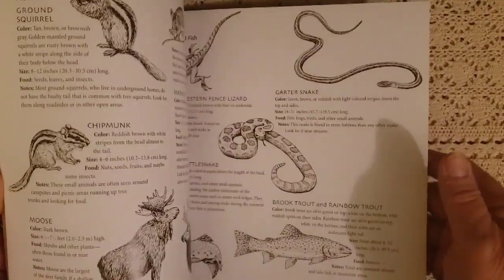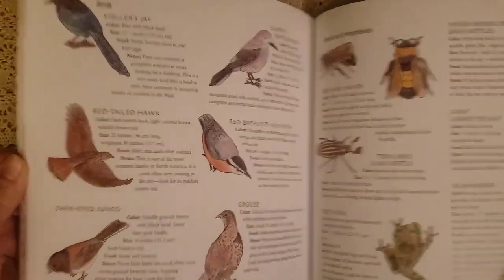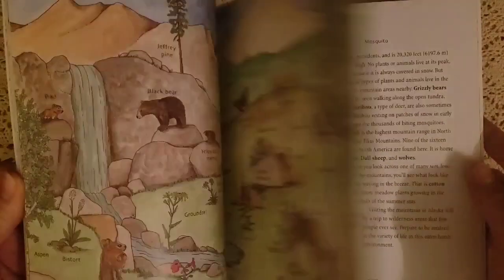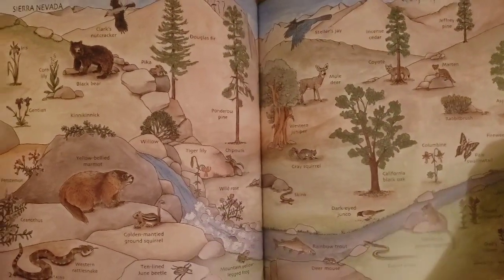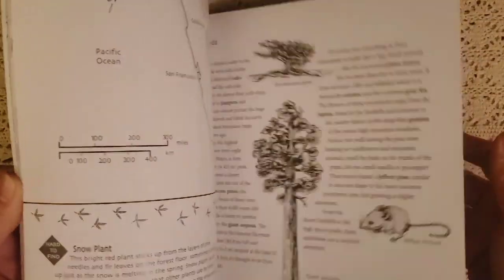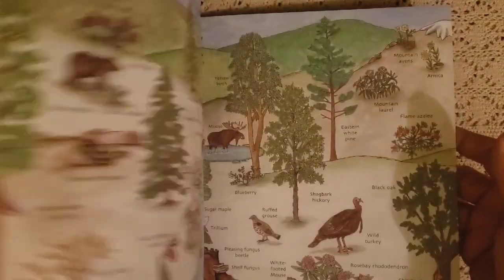The next one is American Mountains, a Guide to Plants and Animals. This was a great book because, like I said, being out in the mountains, you want to know about different snakes, different birds and bugs, and all the things that you find there in the mountains. It just has some beautiful illustrated pictures in here with lots of great information. I like to look for these things when we're out on our nature walk, look for the different leaves and trees. So this will be great.